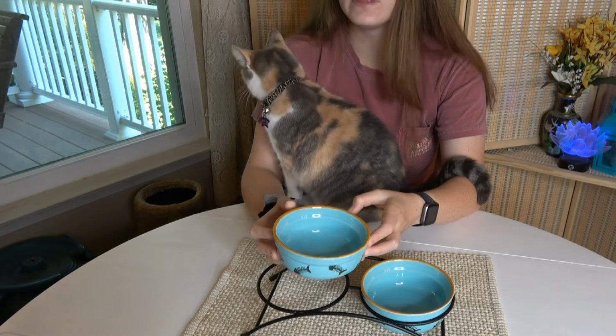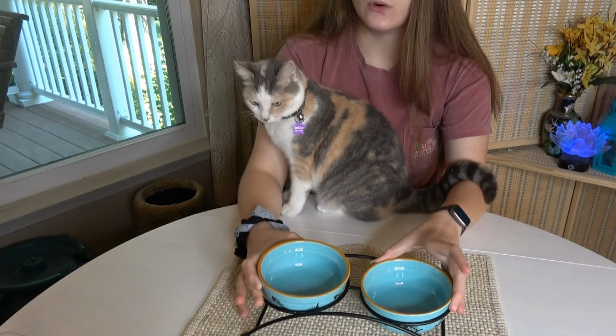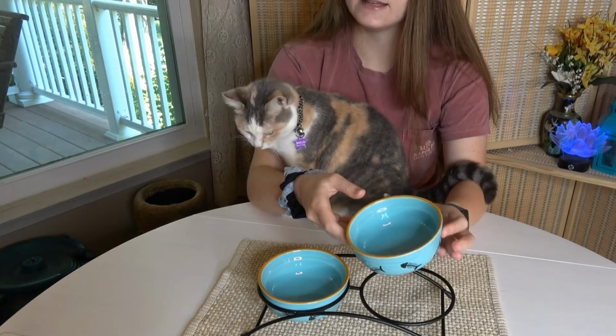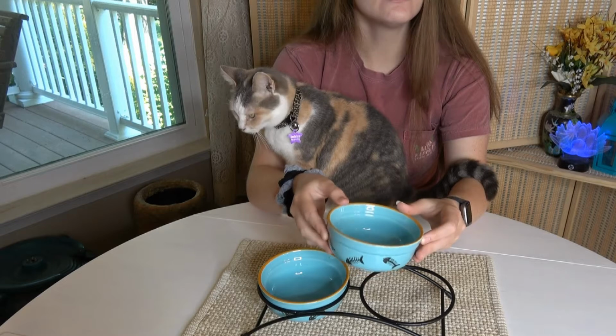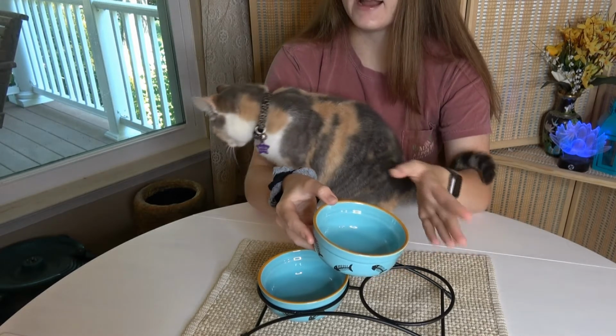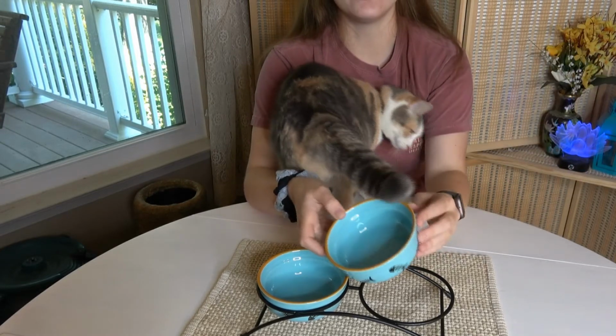I had been using a larger stainless steel bowl just to top it off every now and then, and noticed the food at the bottom was going bad from being exposed, of course, to the air and cat saliva or dander, whatever happens to get into the bowl at the time.